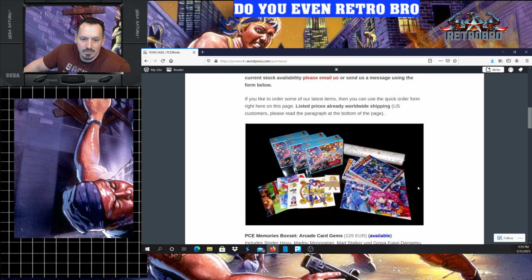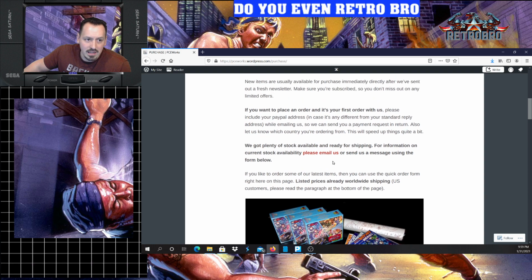Legality is an issue, but let's be real, guys. There's a lot of companies doing this. This isn't anything out of the ordinary at this point in 2021, especially with how expensive these games have become. You can get Sega CD reproductions, Sega Saturn reproductions, and of course, Turbo Duo or Super Graphics CD reproductions.